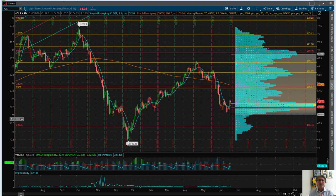Across the pond, we got Great Britain's CPI, Consumer Price Index, year over year coming in at 2%. That's right in line with what's expected, so not a whole lot there. Then we got the PPI, Producer Price Input, coming in unchanged, expected to increase by 0.2%. So a little bit lower than expected, meaning prices paid for the inputs to the manufacturing process were lower than expected. Although they did revise last month's number up from 1.1% to 1.9%, so a pretty big increase there.